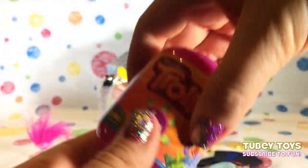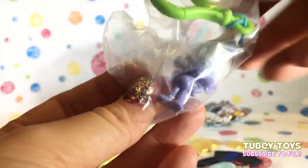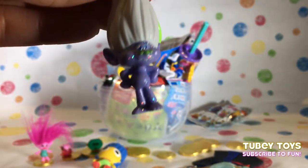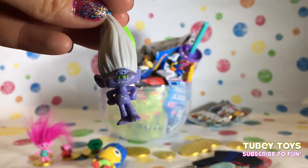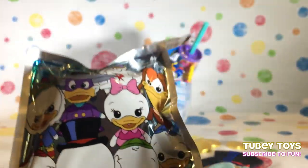Ooh, there's a Trolls keyring here too. Who do we get? No way. Every single one that we open, we always get Guy Diamond. This is so crazy. If I didn't see others opening up different characters, I would think this would be the only figure that they make. How nuts is that?